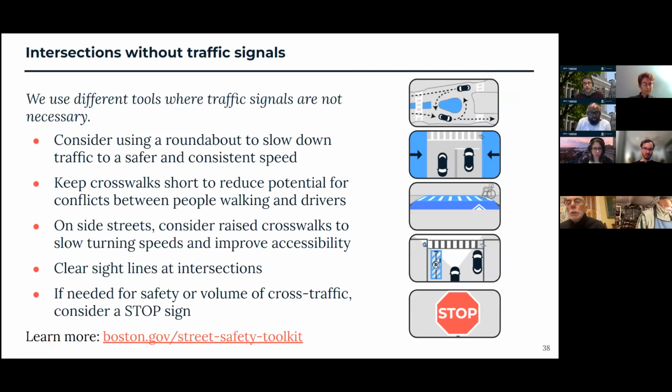Without traffic signals, we have a toolkit of treatments that can be used. So traffic signals are not the only or always the most appropriate use to control or moderate conflicts and interactions at an intersection. Sometimes a roundabout is more appropriate, slow down speeds, have a safer and consistent travel through the intersection. Crosswalks can try and shorten those up. And as you'll see on the right-hand side, a variety of little icons and graphics of different treatments that we've used. Clear corners, raising crosswalks, narrowing the distance between curbs, and then also evaluating whether a stop sign is the appropriate treatment. Next slide, please.